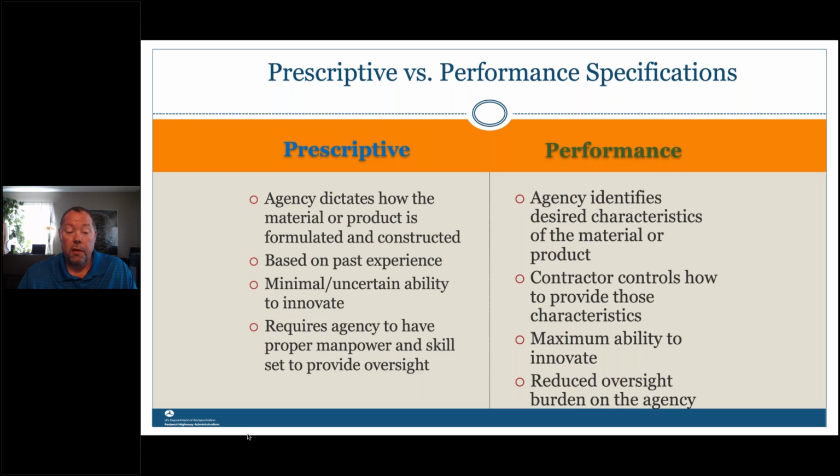And it requires the agency to have manpower and the skill set, because we have this 3-inch spec book with all these requirements. Somebody has to make sure those are met. And agencies, I think, as everyone knows, don't have the same depth and breadth of knowledge and experience that they've historically had. There are still a lot of very good people on the agency side, but not enough to operate the way we always have.